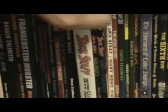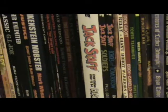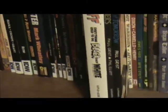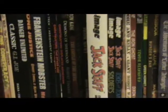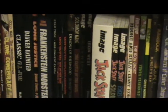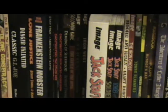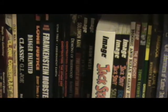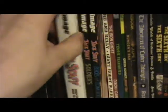Now, with these three, I'm not going to pull each of them out individually. Jack Staff. This is one of those things I was talking about earlier. The guy here, Paul Grist, apparently, the rumor is, he had a pitch for Marvel's Union Jack character, who is a British vigilante type character, I don't think has any powers, and Marvel did not accept his pitch, so he took his ideas, changed the names around, and he came up with Jack Staff.